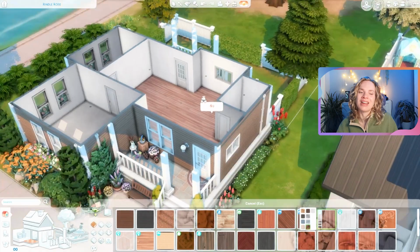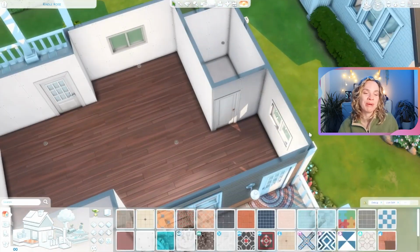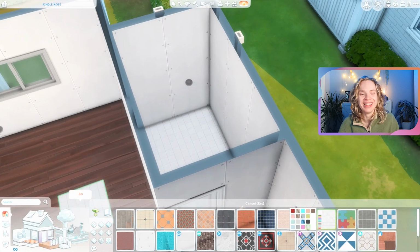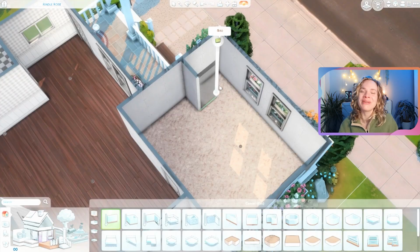And I'm really, really excited about this house. If you can't tell, I'm over the moon about this little house. I don't know why. It's nothing too crazy special or anything, but I just think it turned out so cute.